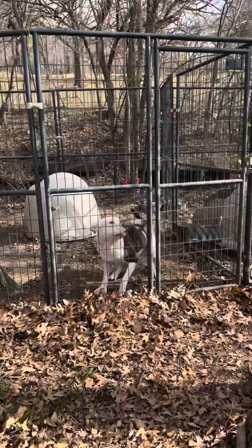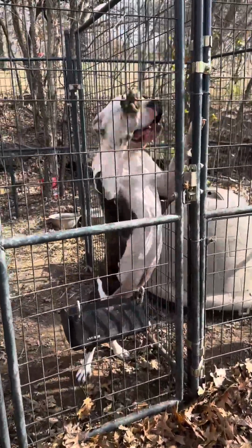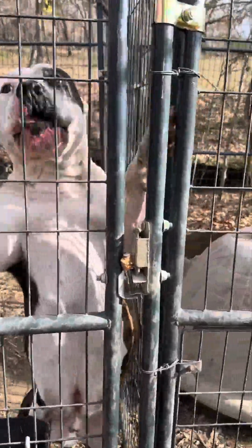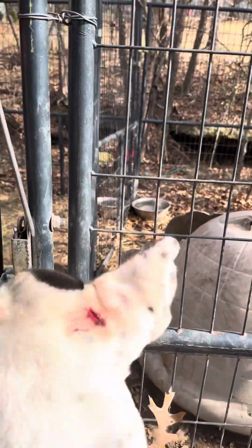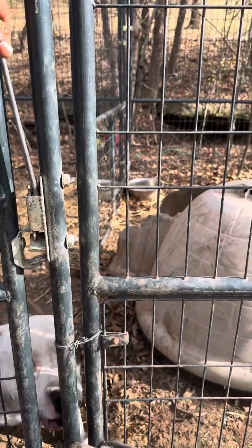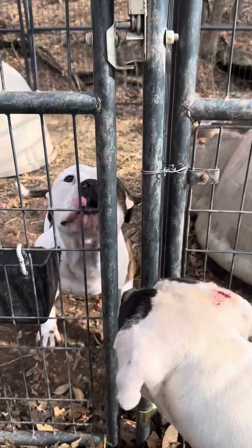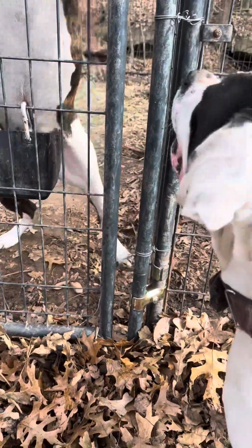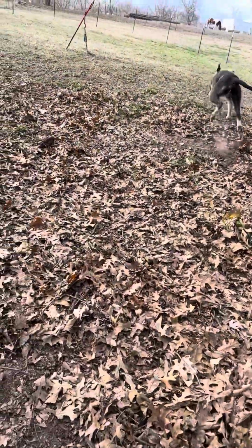Now, I'm going to let this guy out. He's a big ball of energy. They're great playmates together. He's definitely over 100 pounds. Solid young male, not quite two yet. Look at your boy, you ready? You ready? You ready to get him? Go get him. Go get him.